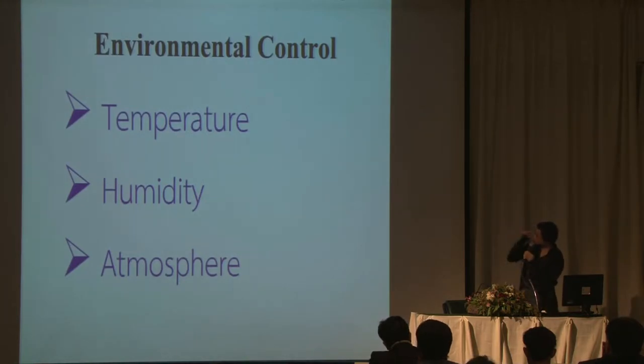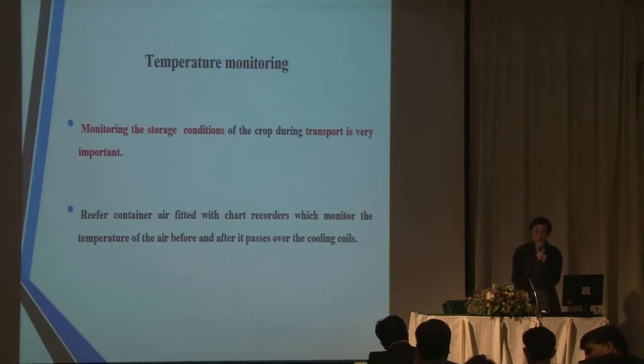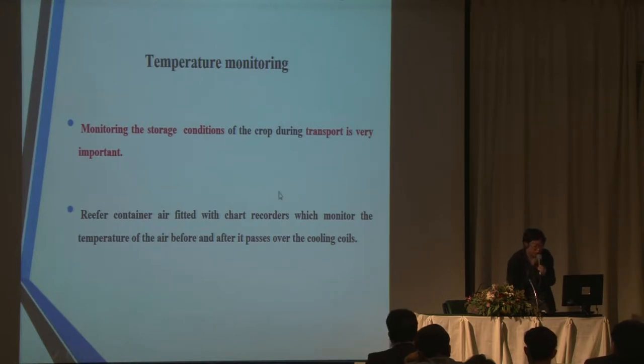Not only the temperature needs to be controlled, humidity and atmosphere also need to be considered. The temperature monitoring is still important. Normally, we use a data logger or something like that, put into the package, and measure the temperature during the transportation and make sure that you can manage the temperature.